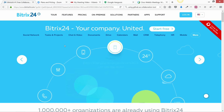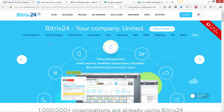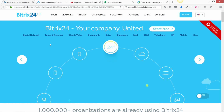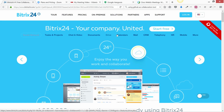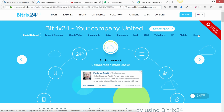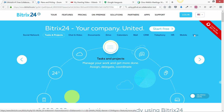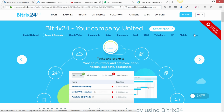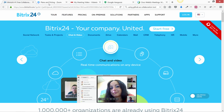Bitrix is a very big tool. It is for companies. I think it is not good for very small companies or startups. You can see tasks and projects, chat, video, documents, drive, a lot of options. I personally don't like all-in-one solutions because they have a lot of extra options to bother you, and you cannot use the main feature you are looking for. If you want to try it, you can.